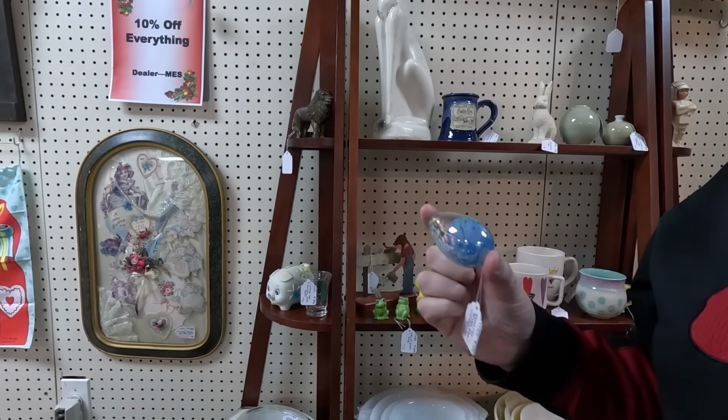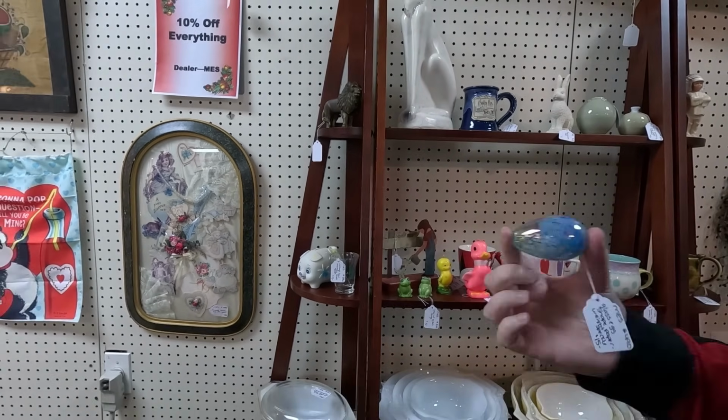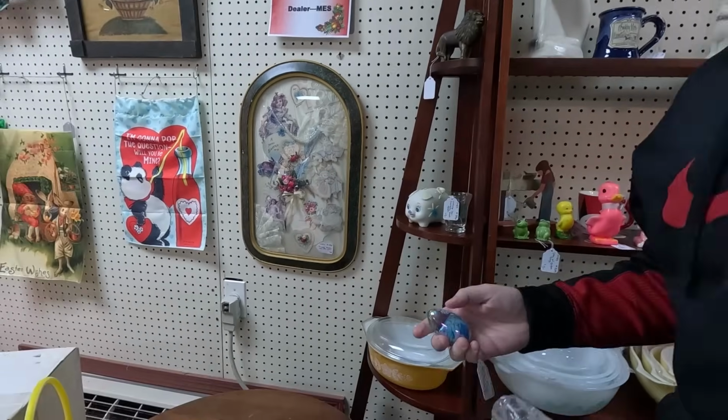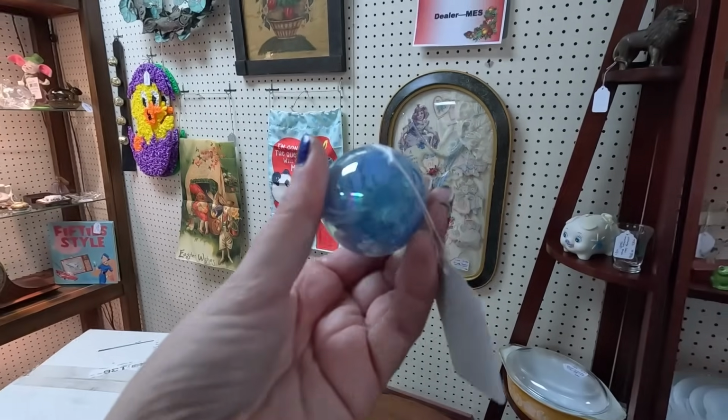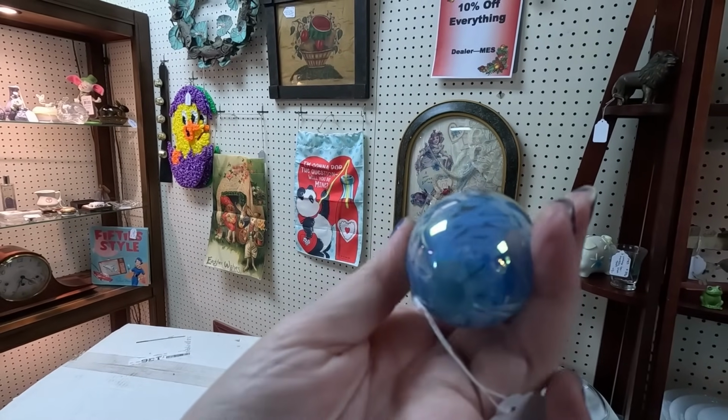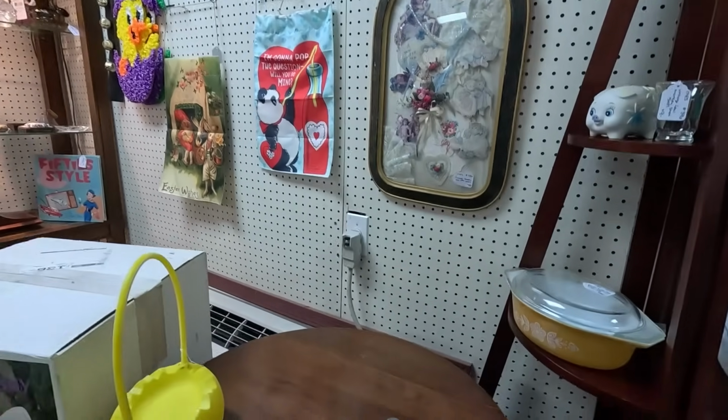Looks like it would be Mount St. Helens, but again, it's not signed, so I'm not claiming that it is. We only put them up for $15. That's pretty cheap, and it's 10% off. We always do 10%. So if you like paperweights, come on in and buy some.